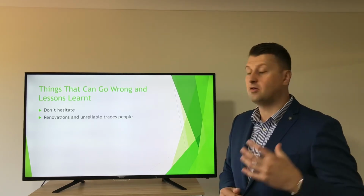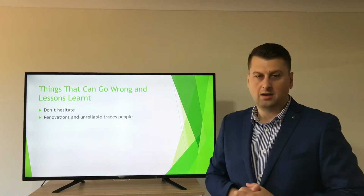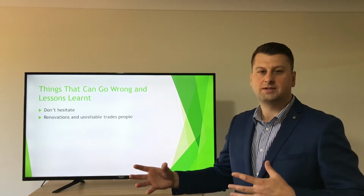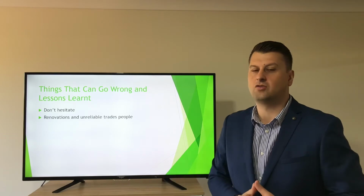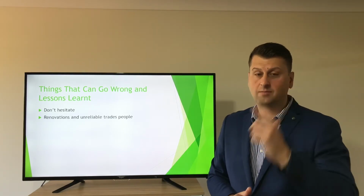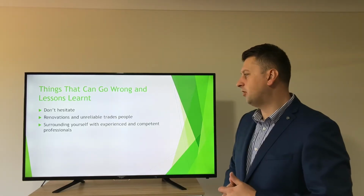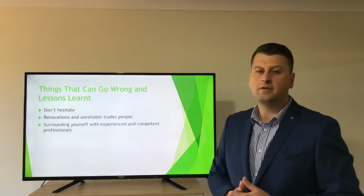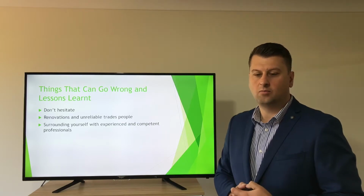So for your renovations, there's a lot of unreliable tradespeople out there. Get a good team together. When we purchase properties for clients, we have our own team that goes out there, takes care of the kitchen, the paint, general handyman stuff, whatever it may be. So make sure you get a good team around you. That'll make your job so much easier. Experienced and competent professionals. It's incredibly important to have really good people around you. This is what will make your life easier.